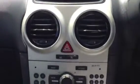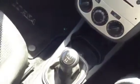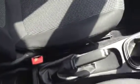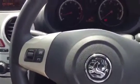As we now take a look at the interior, it does come with a driver's and passenger's airbag, a digital radio display, a radio CD player with an auxiliary point for an MP3 player. We've got the air conditioning and the 5-speed manual gearbox. Also got the manual handbrake, and behind there is just some cup holders for storage. We've got the audio mounted control, so you can change volume, change CD track and radio station.